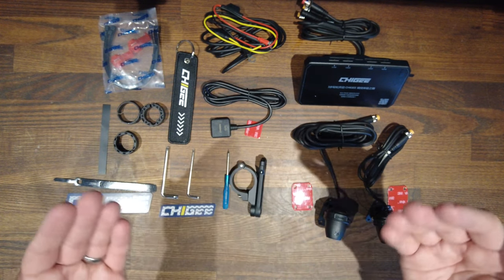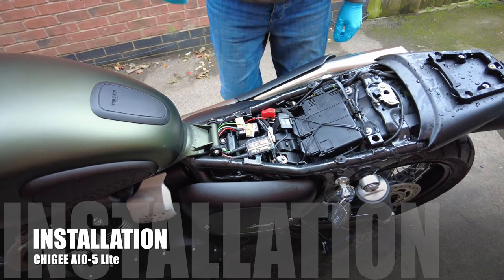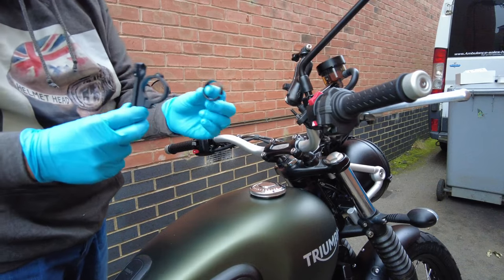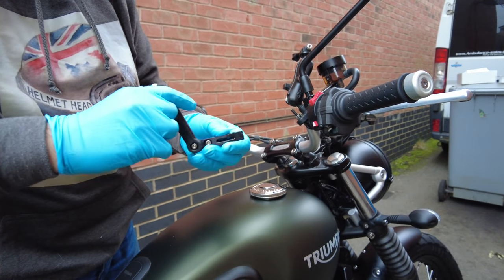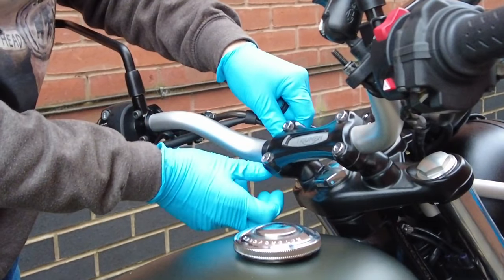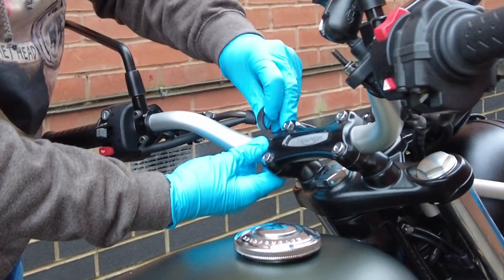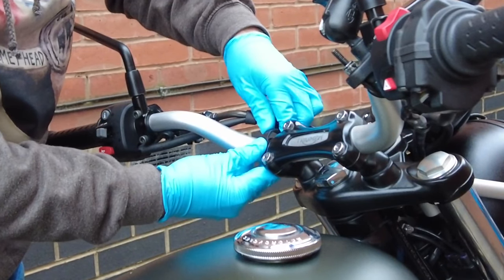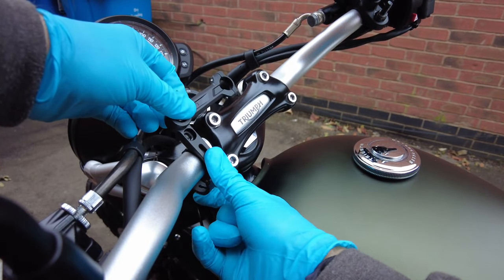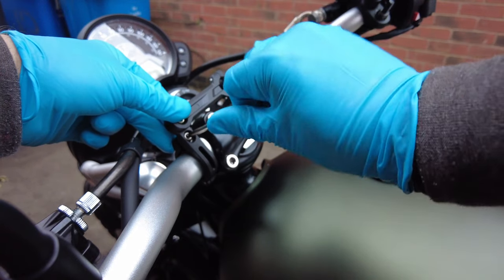So let's move on to installation. The first thing you need to do is locate your battery on your bike, plus remove any plastics, making it easier for wiring. Next, take your handlebar mount and the correct spacer. With the tool provided, make sure you undo all of the bolts to make it easy to fit. Now take your handlebar spacer and put it onto the location you wish to put your handlebar mount on.